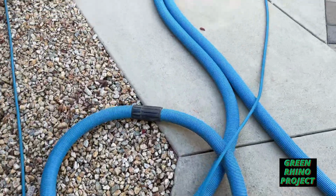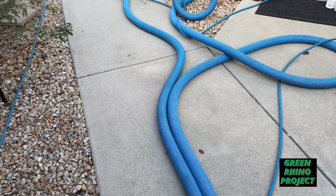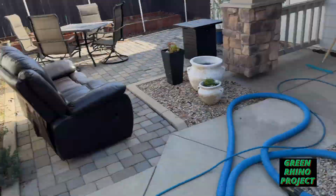Okay, as you notice, one room was raked out because I did some fabric protection in that one room. And now it's time to wrap it all up.